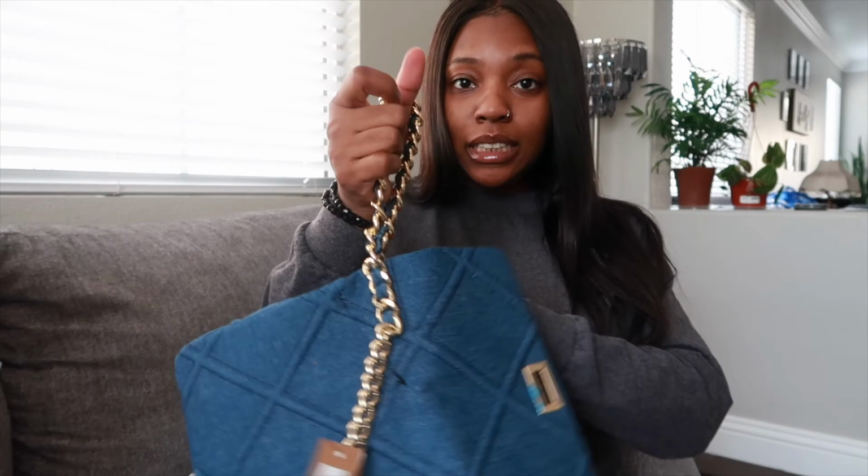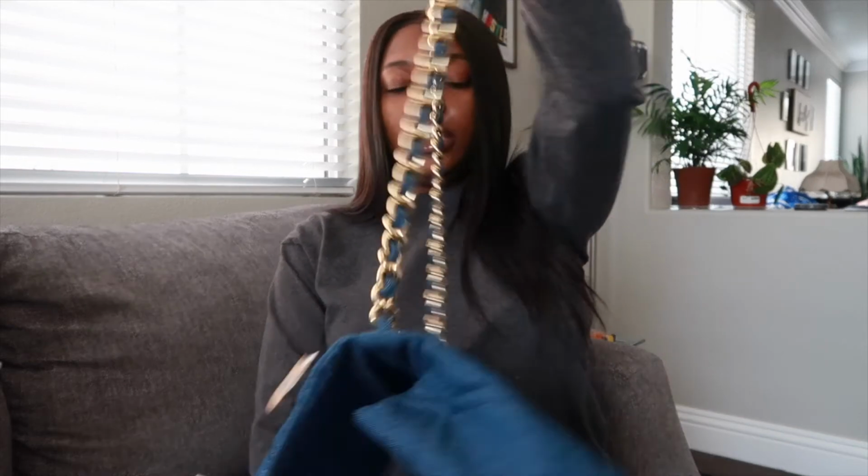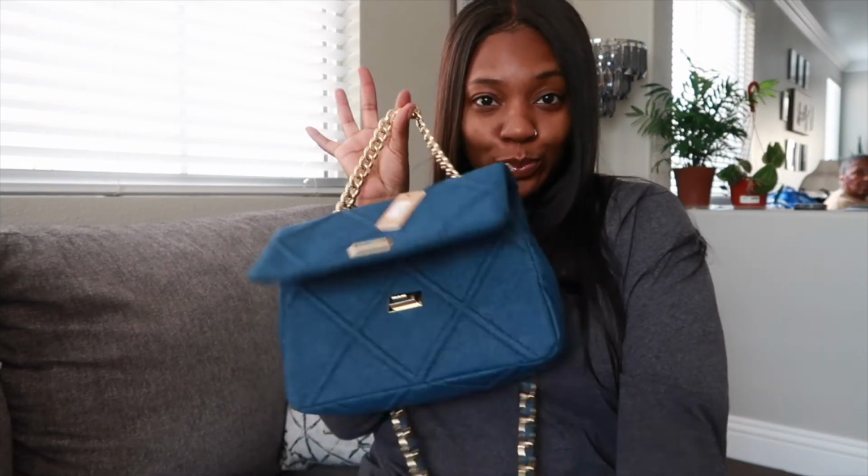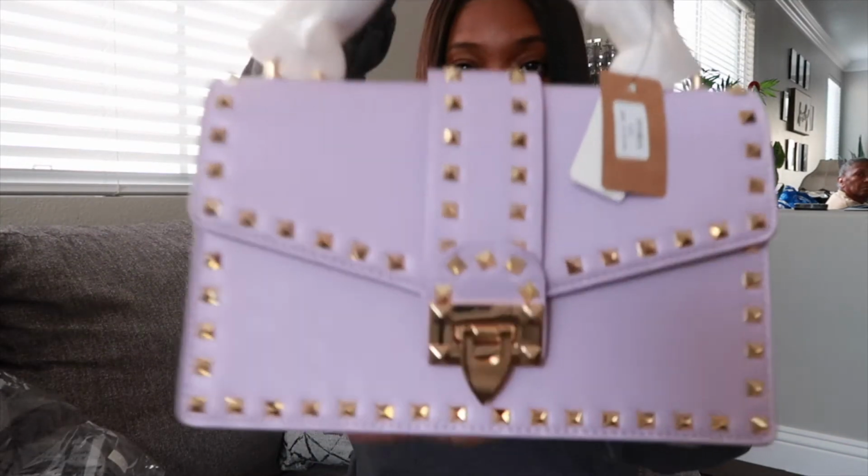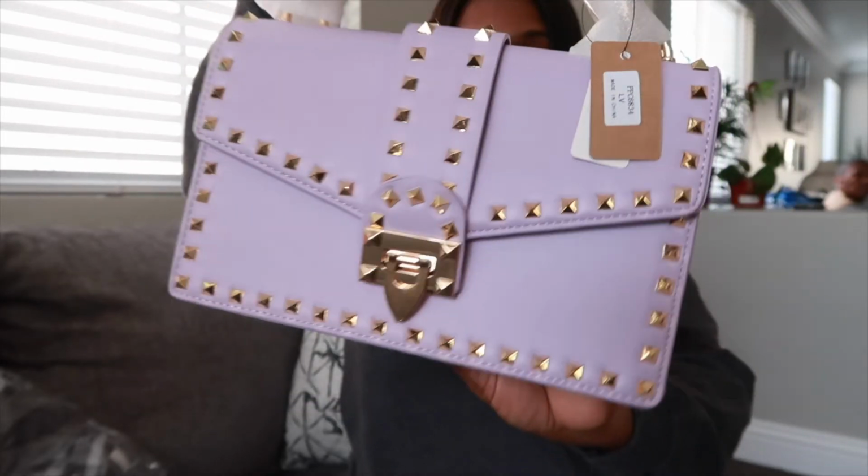It's so cute. And then it has a long chain. So cute. So you can wear it like that, or you can tuck the chain and just wear it as a clutch. Yeah. And then last but not least, we got one more bag. Super duper cute. Man, I want one of these for myself. I want one of each for myself.